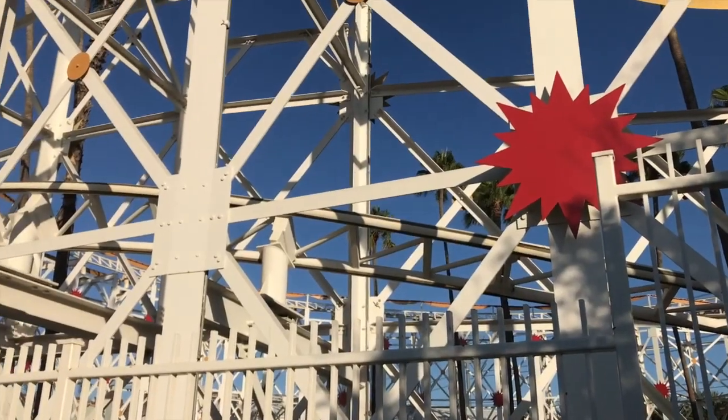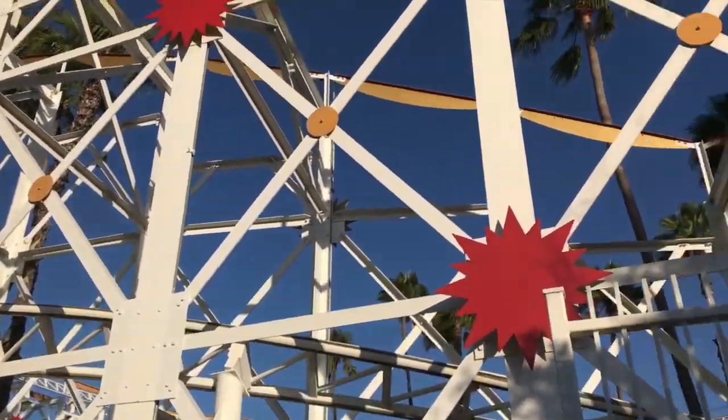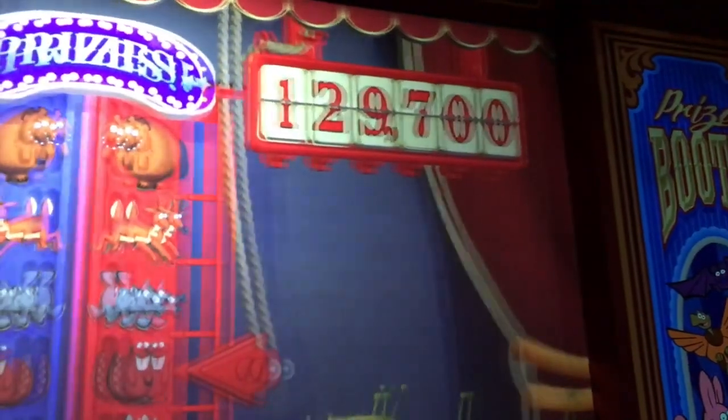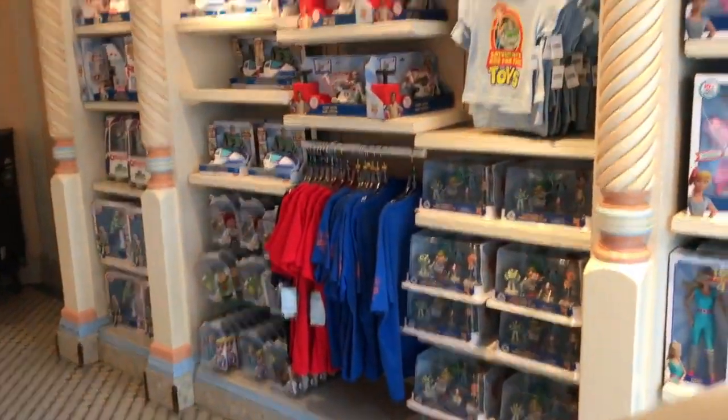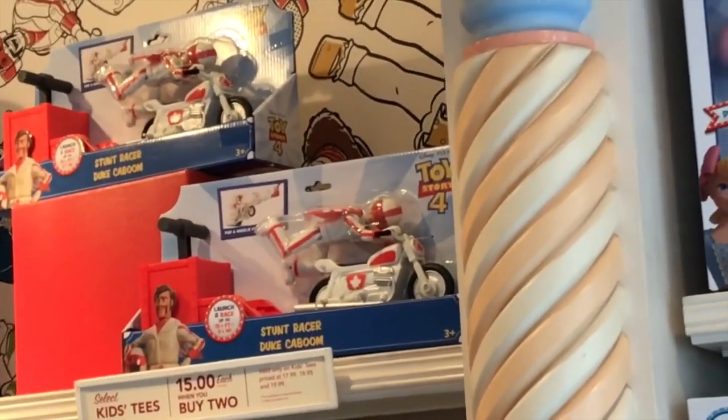The next ride of the day was Toy Story Mania. Again, like I said earlier, it's got such a great replay value. What a legend. The next few minutes are spent exploring Pixar Pier.